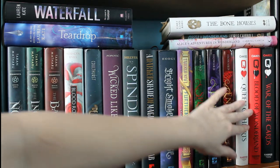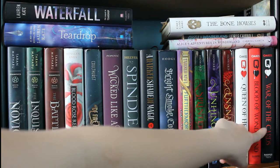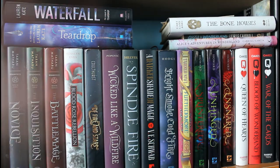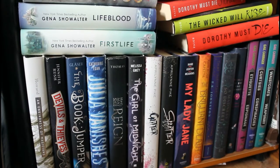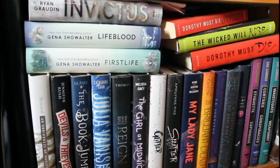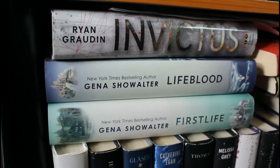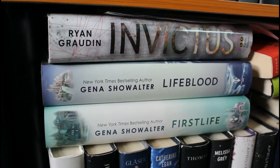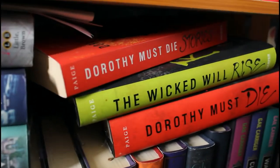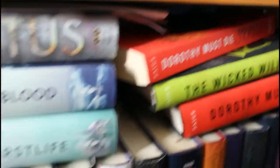Then another Alice in Wonderland retelling, which is Queen of Hearts, Blood of Wonderland, and War of the Cards. I am gonna hold this one because my tripod doesn't go this far down. So over here we have Invictus, First Life, and Lifeblood. Then we got Dorothy Must Die, The Wicked Will Rise, and Dorothy Must Die Stories.